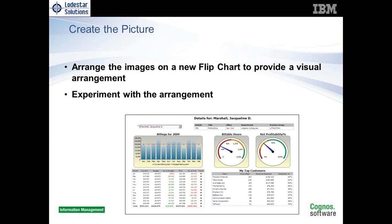Then we're going to create the actual picture. So we're going to take a new flip chart, new piece of paper. We're going to put it right next to our other one, and we're going to arrange the images on the flip chart to provide the visual arrangement. In this particular example, which is a professional services example, you see I have a drop-down for an actual person, a timekeeper in this case, for a law firm, and it's showing us their billings. It's showing us their billable hours in a gauge, and it's showing us some statistical data that is also color-coded with conditional formatting. And it shows me that particular timekeeper's top clients.